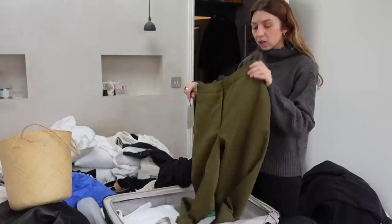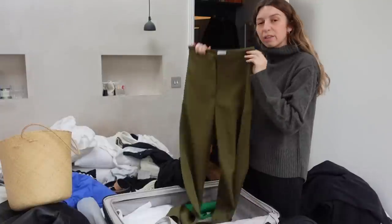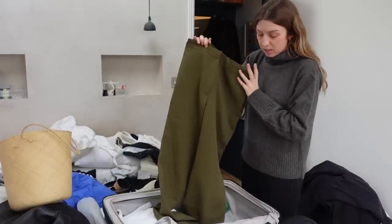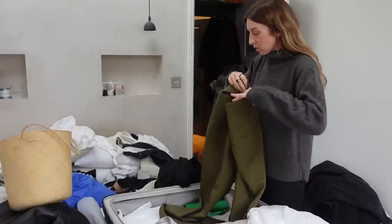And I figured olive green will work really well with white. It will look great with black. I think this is going to be an easier colour than I first anticipated to style, because when you put it with white, it just looks really fresh, a really nice contrast.